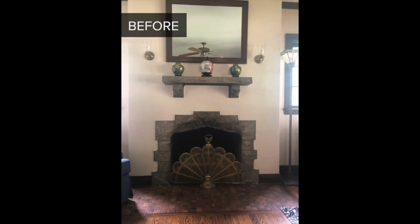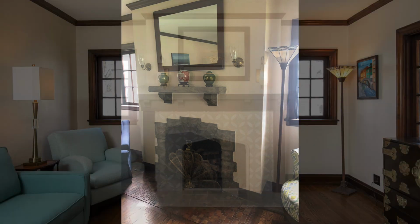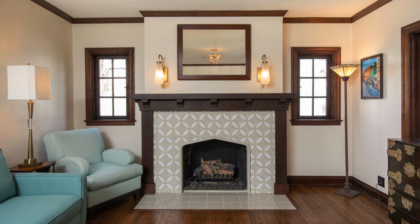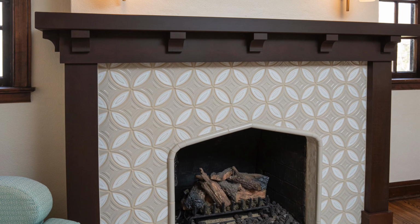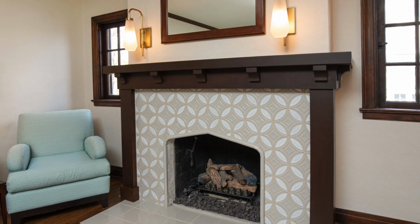During the design phase, I asked Corinthian if they had any ideas on how to upgrade my fireplace and mantle. They recommended to replace the stone mantle that I had with a wooden mantle and decorative tile. It has totally changed the focal point of my living room now, and the renovated fireplace looks original to the home. It is so warm and inviting. I just love it.